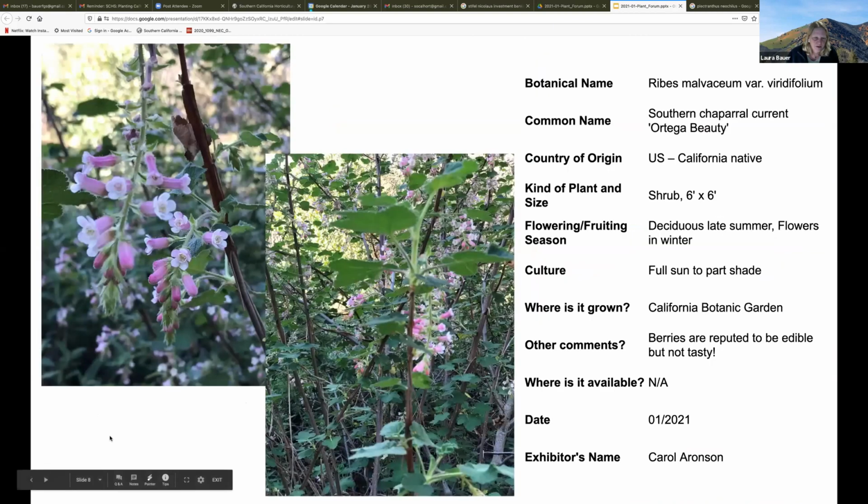And our last plant is Ribes malvaceum var. viridifolium. I can't see it underneath there, but it is a wonderful plant from Southern California. It's in the currant family, Ribes. Ribes are either gooseberries, which have prickles, or currants, which do not. But they all have these beautiful flowers in the early spring. So they're like winter into spring bloomers.